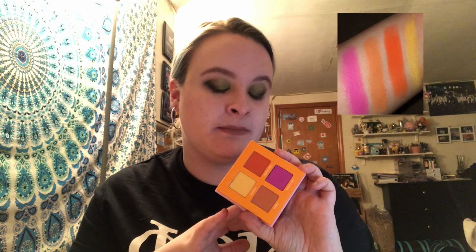Lime Crime's Plushie Squad. I used all 4. I love them. It made me actually be creative with the yellow. I actually didn't realize how wearable Mango was, or the yellow. Orange Juice was okay. Don't really care for orange. And Dragon Fruit is a goddess. Love it.